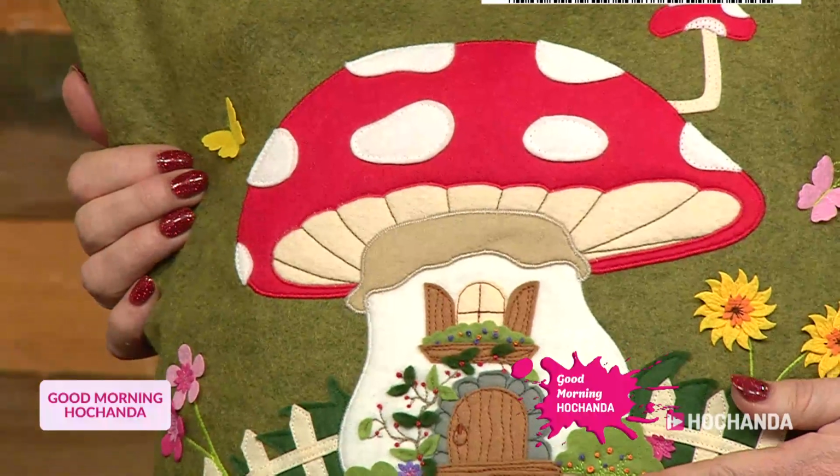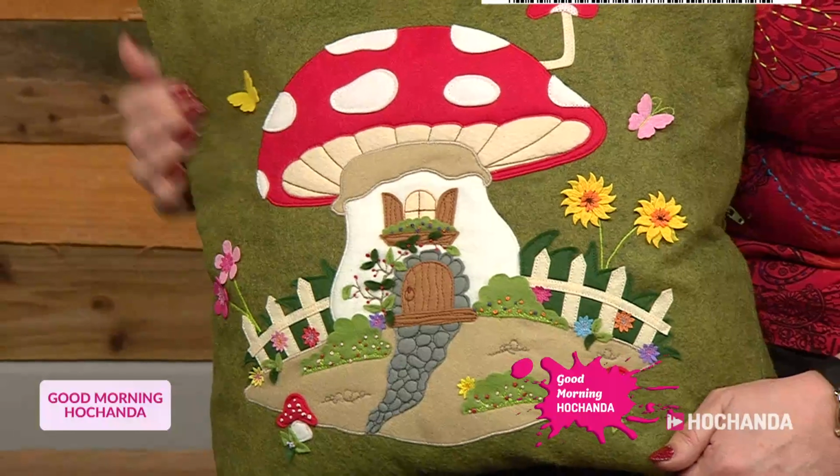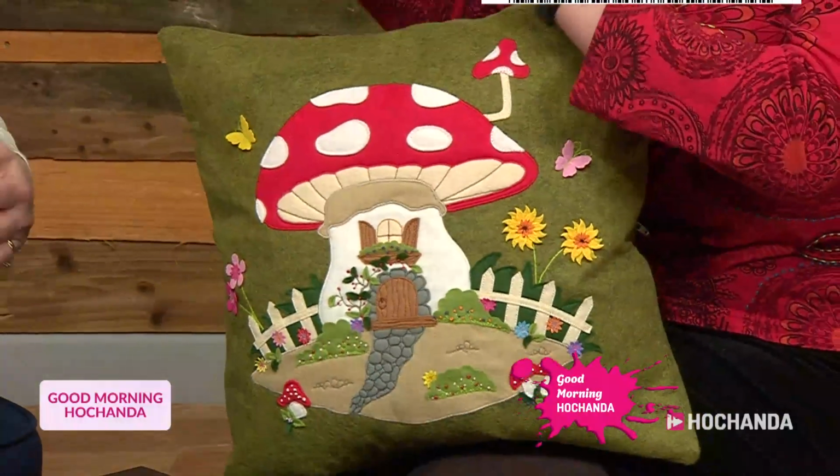But do leave some for us to play with when we get there, because I think these are going to be popular as well. There's lots more. You've got 2 shows with us, so we kind of split the shows into 2 different styles. Yes, 2 different shows.